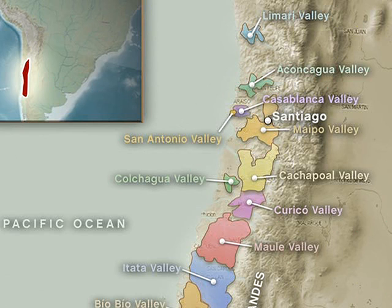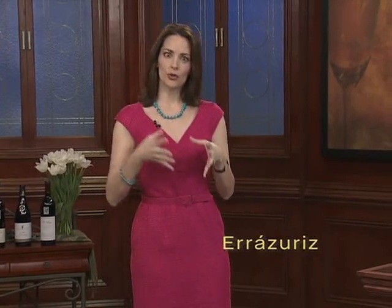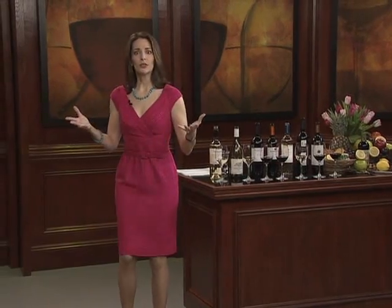This is home to one of the largest exporting producers, Errázuriz. Towards the interior of the region, red grape varieties have flourished, particularly because it's one of Chile's hottest and driest regions. You rarely see clouds in the summer, so it's a great place to visit. Which brings me to a good point.